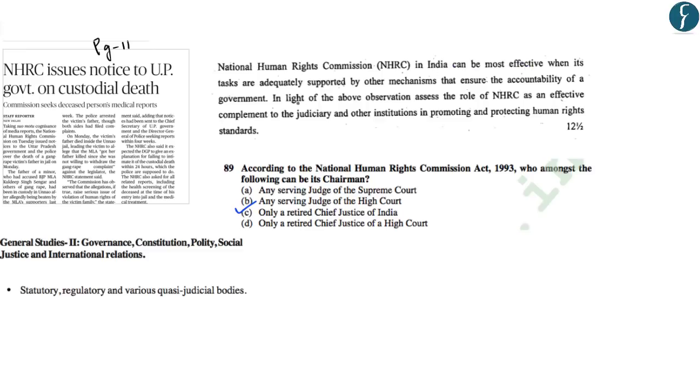Also in the mains exam, questions have been asked on NHRC such as: NHRC in India can be most effective when its tasks are adequately supported by other mechanisms that ensure the accountability of a government. In light of the above observation, assess the role of NHRC as an effective complement to the judiciary and other institutions in promoting and protecting human rights standards. So the students should read about NHRC from both prelims as well as mains exam point of view. With this, we will move on to the next article.